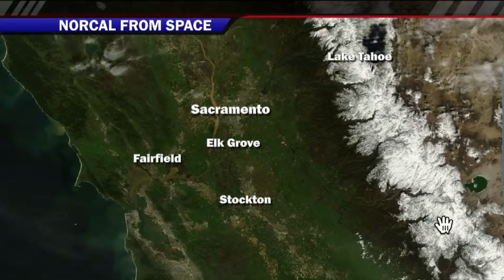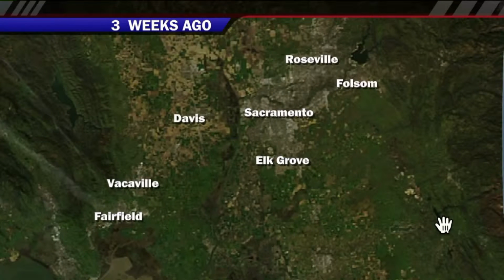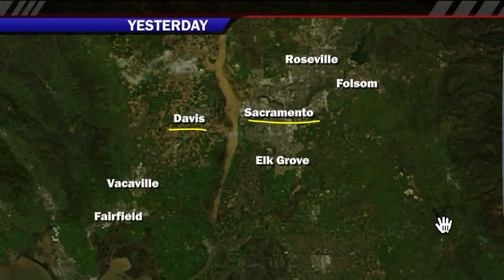I'm going to change our perspective now, and we're going to come in for a closer look, specifically so that we can see where Sacramento is over here, Davis is over here. What's that brown splotch in the middle? Is that the Yolo Causeway? Well, wait a minute. It wasn't there 3 weeks ago. That was us 3 weeks ago. What a drastic change. That's us today.